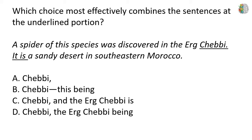Now, one thing to keep in mind when we're combining sentences, or when you're doing anything with English, is you want to keep it as concise as possible. We want to have just enough words to convey the meaning, but not anything extra or unnecessary. So to answer a question like this, you want to look at your 4 options and decide which of those answers is going to be grammatically correct and have just enough words to convey the meaning without any unnecessary words.